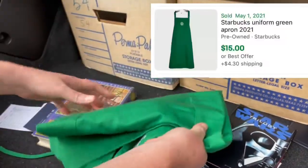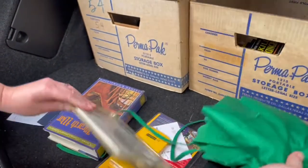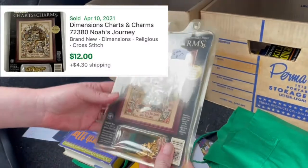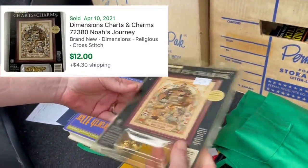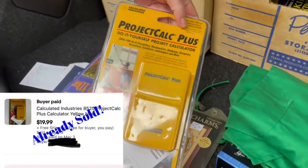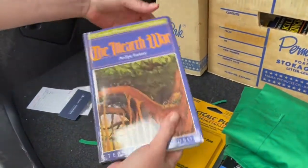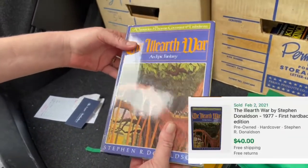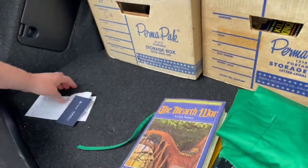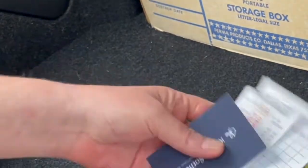We found a Starbucks apron, because why not? And some old school charms. That was actually worth $15 or something like that, 20 maybe. Project Calc Plus. That was actually worth, I think, maybe 20, 25. Brand new. And some kind of epic fantasy book. That was all right. So all of that ended up costing $8.66. It's pretty awesome.